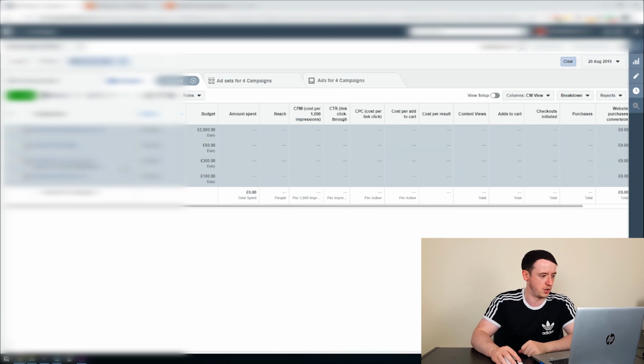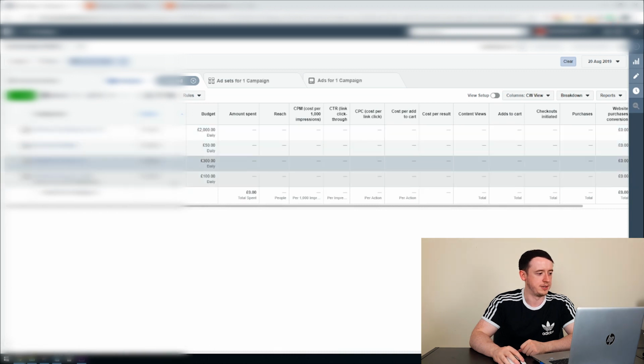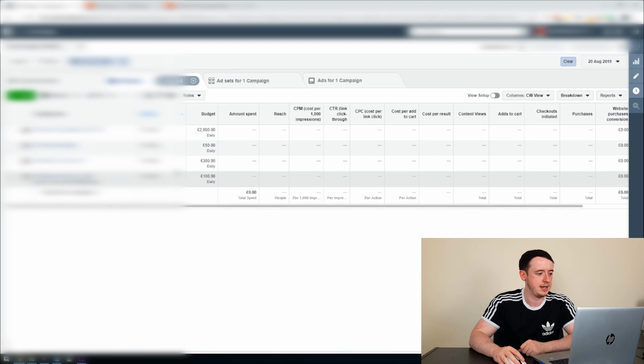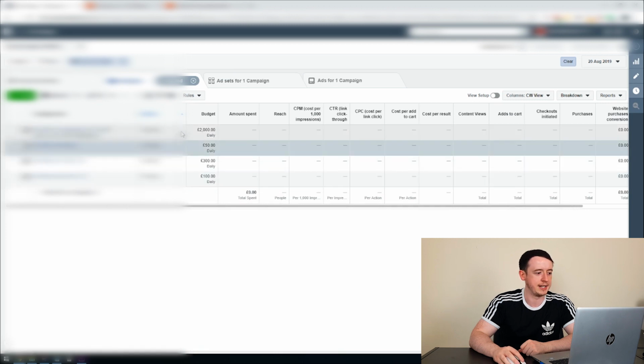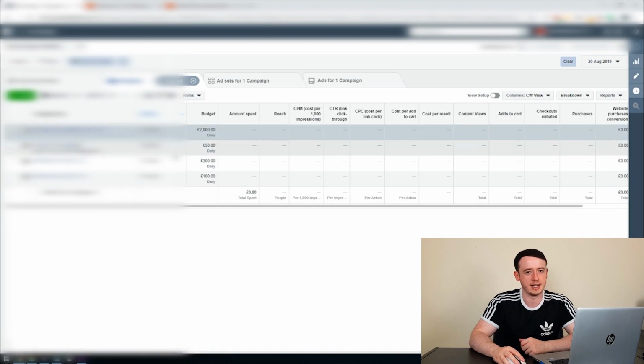So I did that, set it up, and I created these campaigns that you can see here. Obviously I'm blurring these out because I don't want people to see this currently, because I am still running it. On the 20th of August, you can see that I had these campaigns set up. These two were the first two that I created. Okay, so these two were my initial tests. This one was a retargeting, and this was my scaling campaign. So I had two test campaigns, a retargeting campaign and a scaling campaign set up.